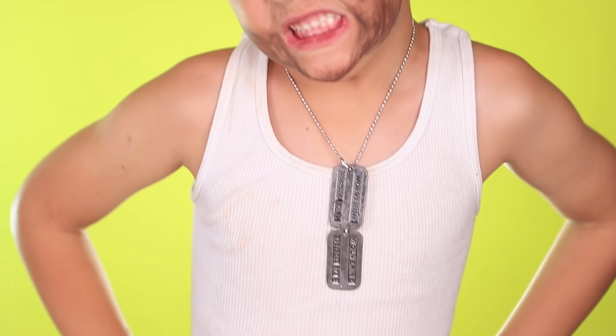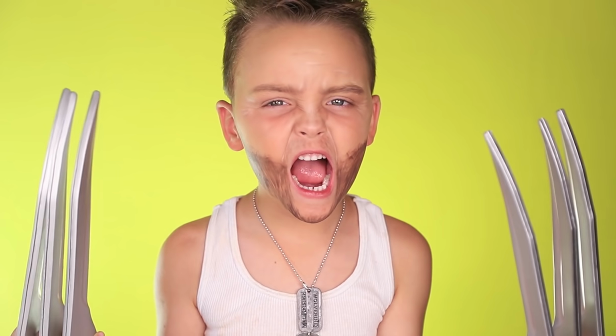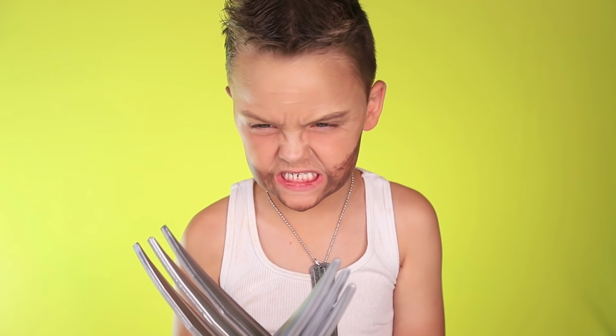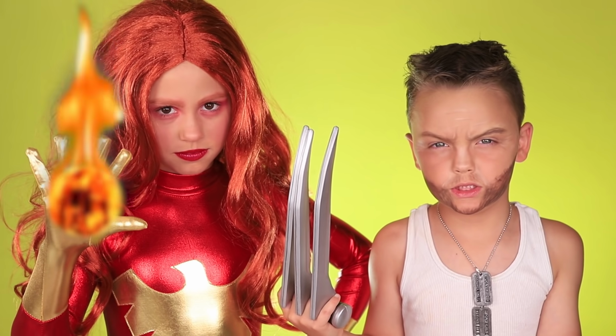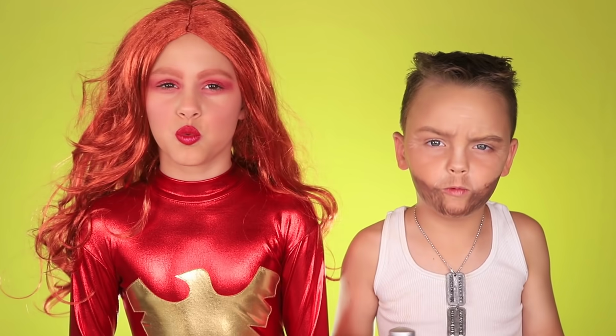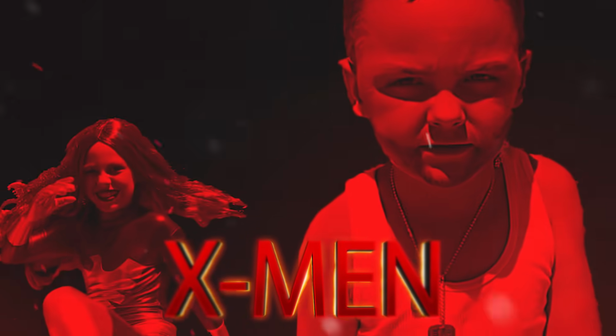Now it's time to get finished doing our Dark Phoenix look. Here's the final look. I'm Wolverine. I'm Phoenix. And we're X-Men.